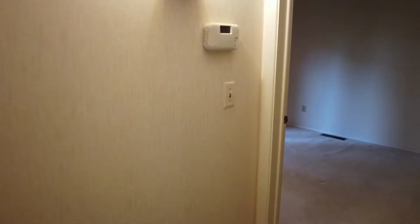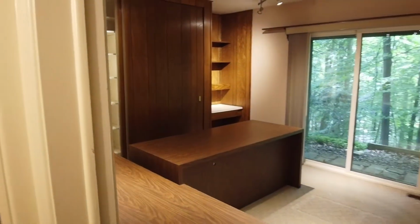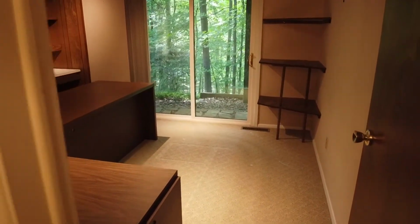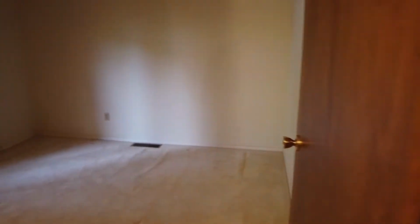Now, as we work our way back into the hallway, we have 2 more rooms to choose from down here, and they are currently using the one on the right as an office space, and it has a slider door that also has access to the backyard, which is a super nice opportunity to where you don't have to depend on that one room to get outside.